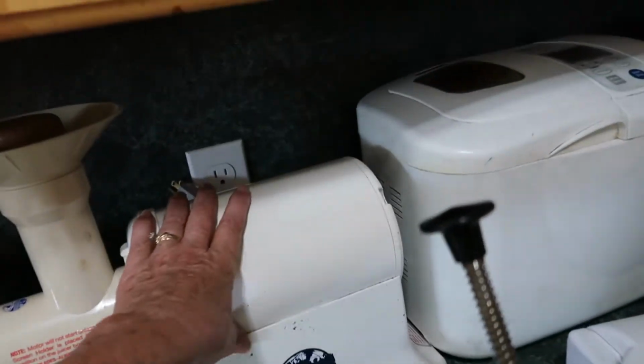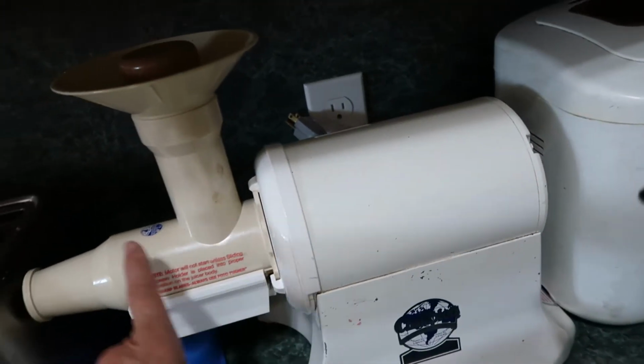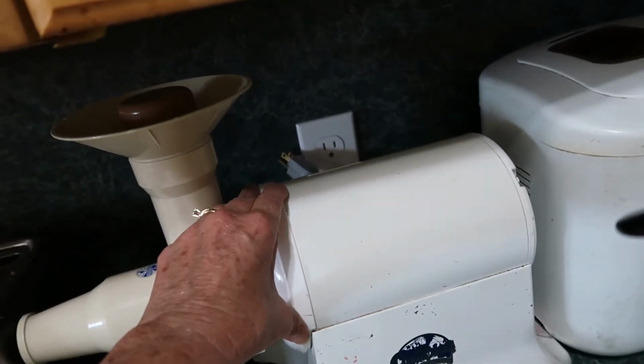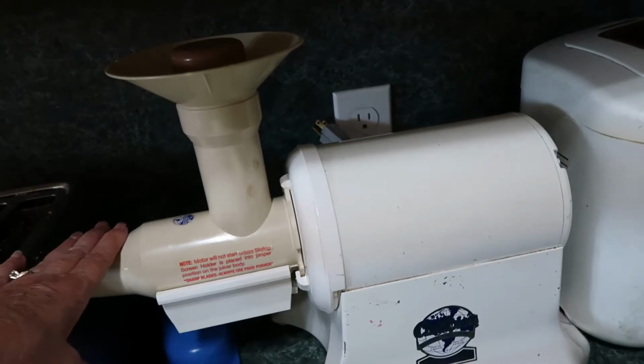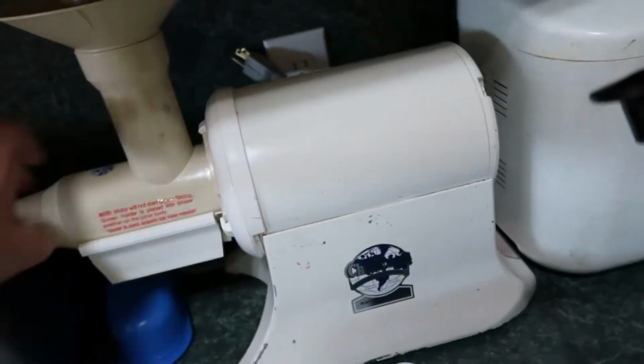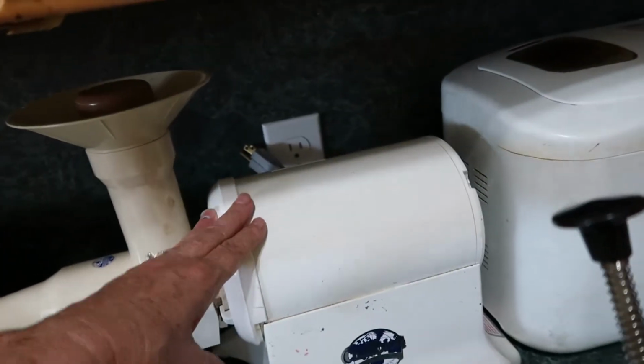I can't say enough about Champion. I'm actually on my 2nd one on this one too. I wore the 1st one out, and I've had this for like 40 years at least. And yeah, this is my 2nd one. It might even be my 3rd. I don't know. I use them a lot. I kind of wear them out.